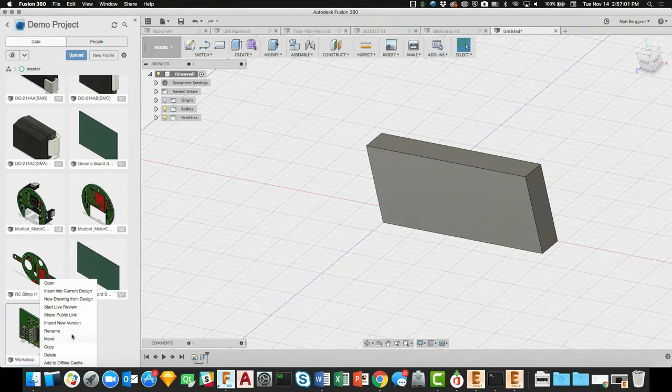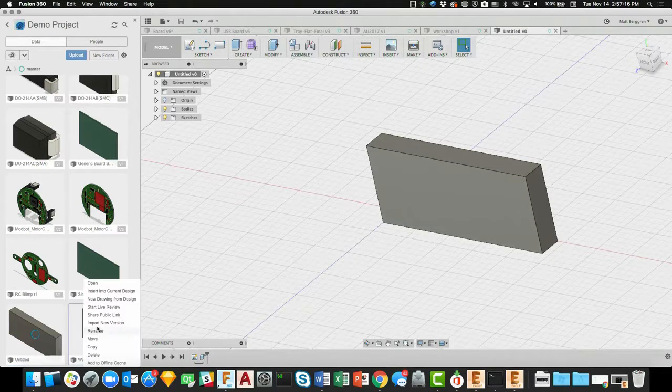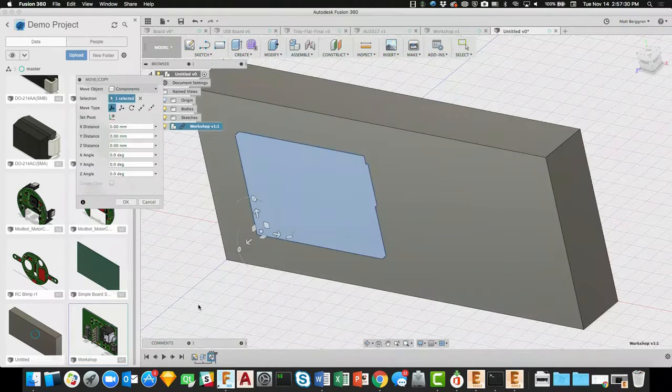I can then insert my board into the current design, and that'll add that. Oh, I've got to save my sketch first, sorry. If I insert this now into the current design, that'll add that to my browser, into my assembly tree over here. And then I can start building my enclosures around that. I can build sketches off of the board. I can create constraints around it. All of the other stuff that you would do in the mechanical space.